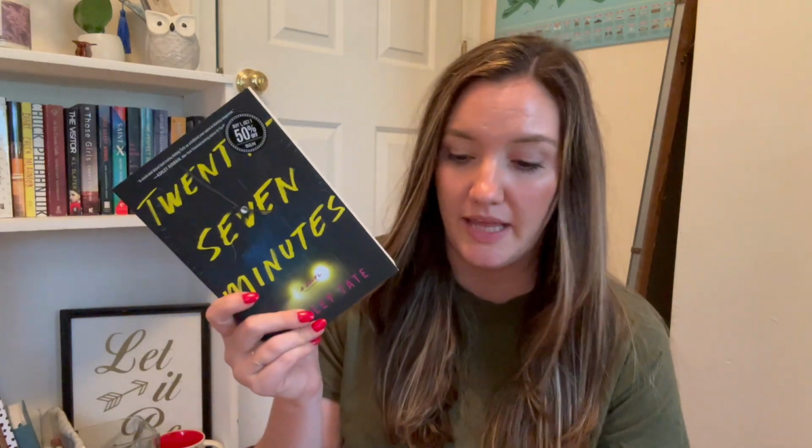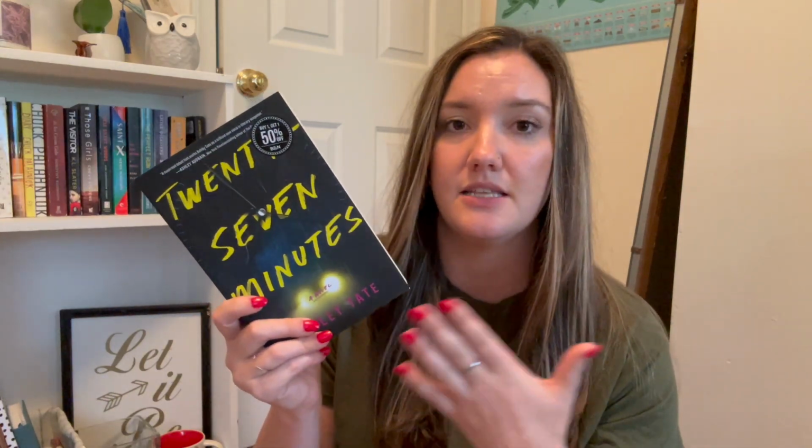I also got this at Barnes & Noble, and since then I have seen really terrible reviews on it, but this is about a murder that took place in a small town, and the reason it's called 27 Minutes is that there's a 27-minute gap between when this woman was murdered and when her little brother called the police.